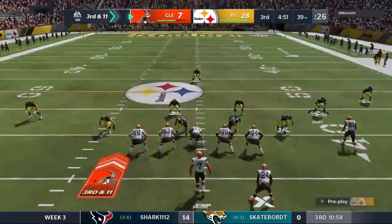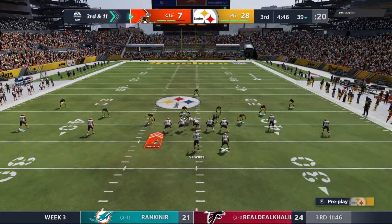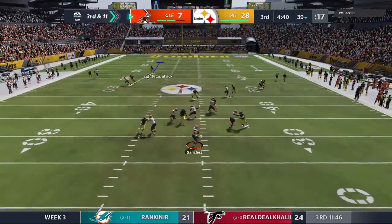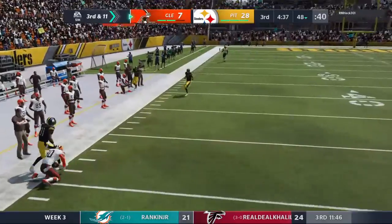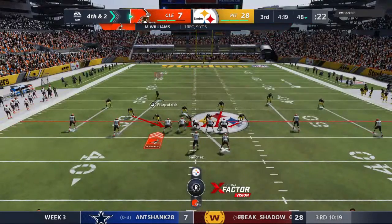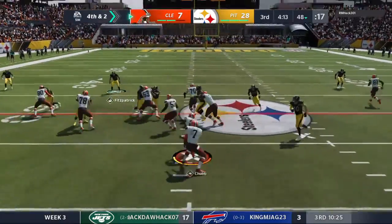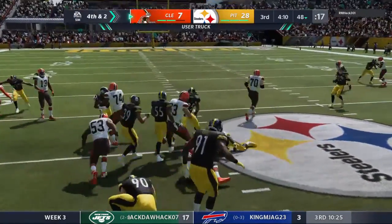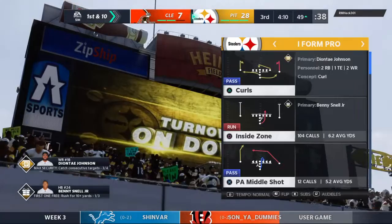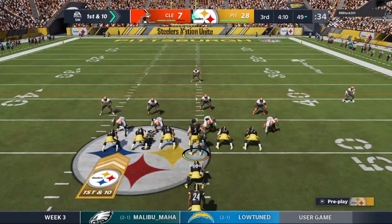3rd and 11. And some extra depth in the secondary here. They're in the dime. Operating from the gun, Sanchez finds the open man. It's Mike Williams. And he'll get this up near midfield, but that's still a few yards shy of the first down. But it brings up 4th down. They'll run for it. Chubb. And I don't think he got there. He did not. They stop him a yard shy. Boy, a curious decision to go for it. Doesn't pan out. And the Steelers, they're going to take over in excellent field position.